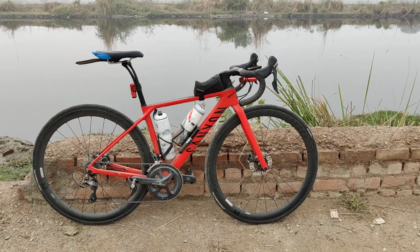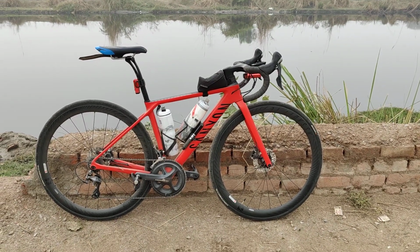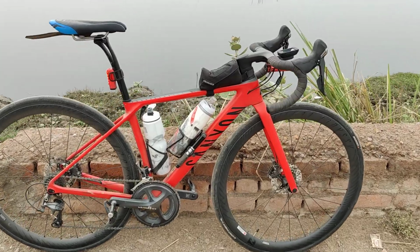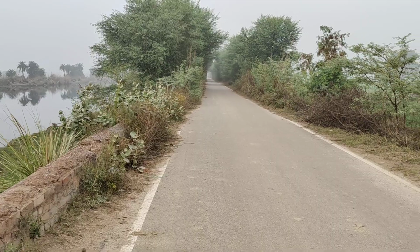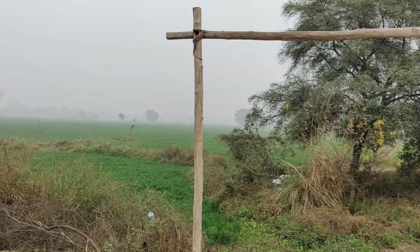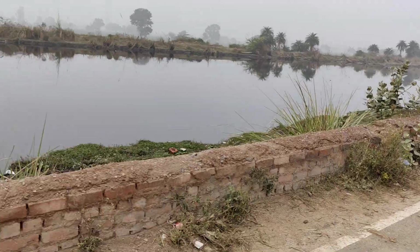Canyon Endurace. After 10,000 kilometers, here's my long-term review. So guys, here I'm in India. I normally ride on this path out here in the woods, and I live in a pretty flat place.